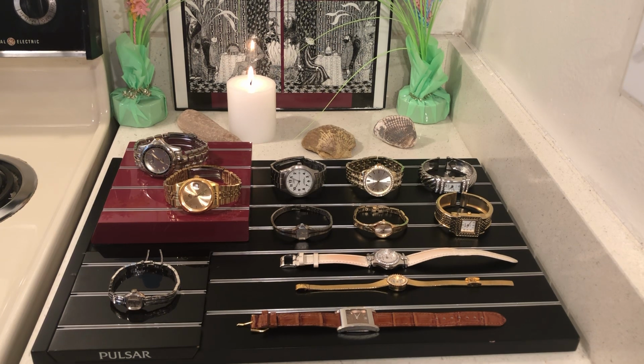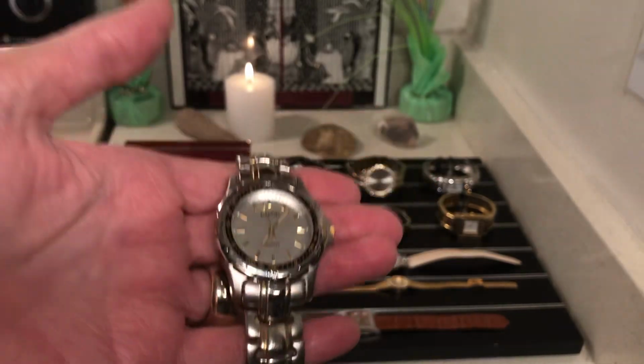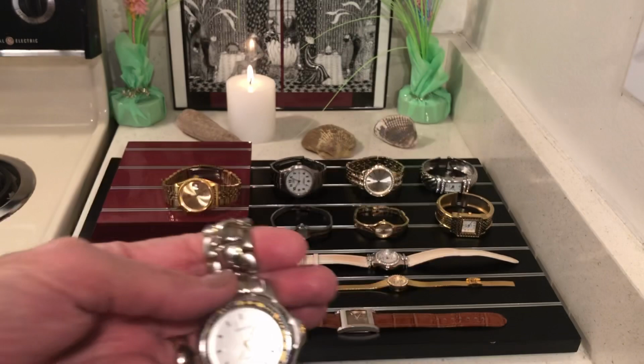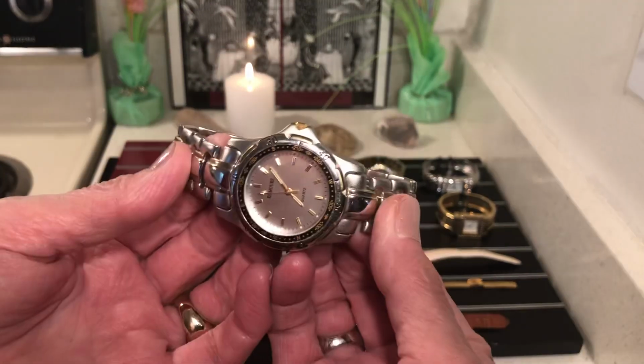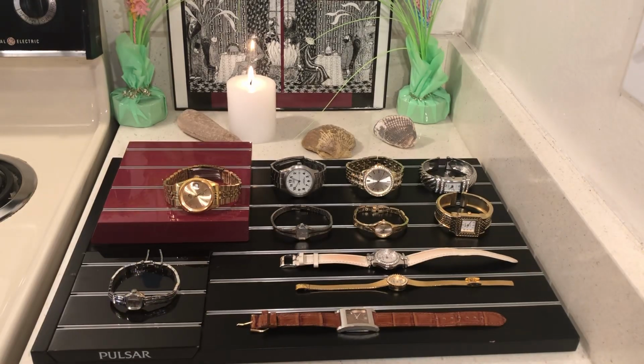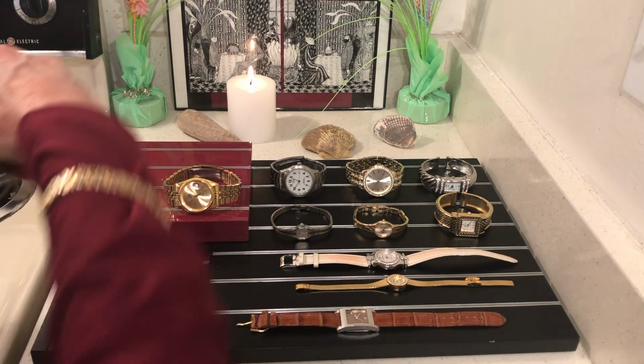Number 2, find watches that resemble expensive watches. I would start out with stainless steel bracelet watches for men that resemble high dollar watches. I bought this watch dirt cheap. This is a nice stainless steel bracelet watch. It really is. And I bought it really, really cheap, which brings us to the next point.